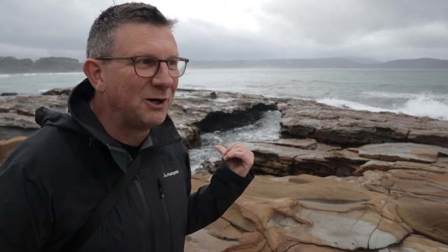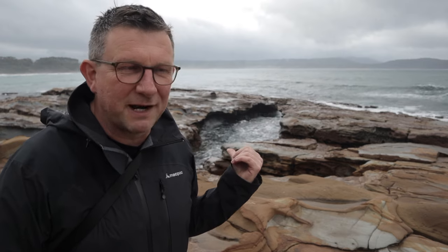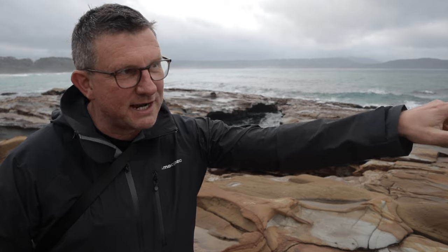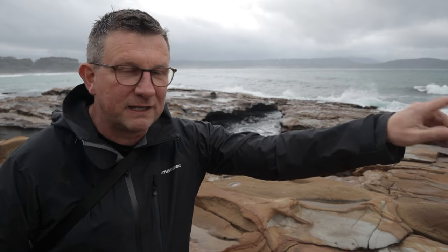See how we go. I was just talking to a bloke over here before. He thought I was taking photos of whales. He said there was actually 2 whales just in the bay here yesterday evening, right in front of me here, only a couple of hundred meters away.